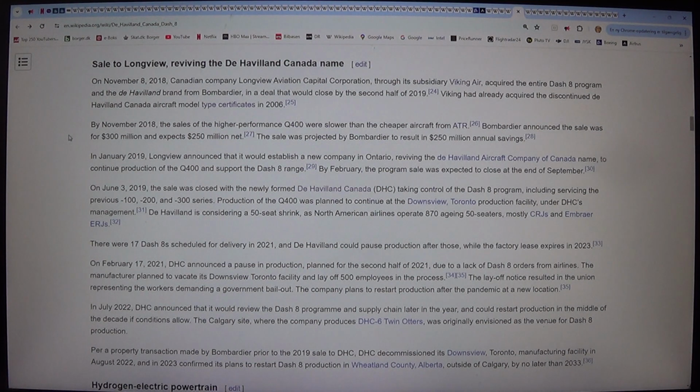By November 2018, the sales of the higher performance Q400 were slower than the cheaper aircraft from ATR. Bombardier announced the sale was for $300 million and expects $250 million net. The sale was projected by Bombardier to result in $250 million annual savings.